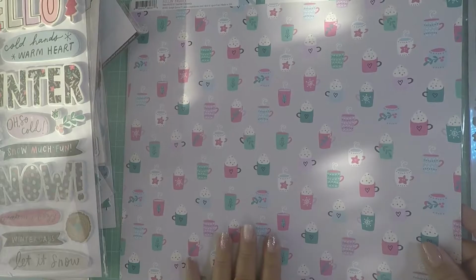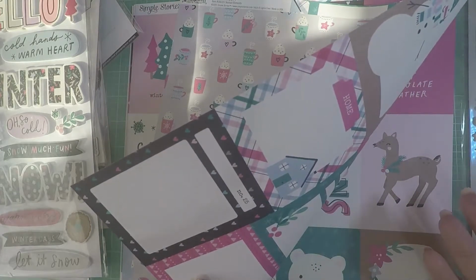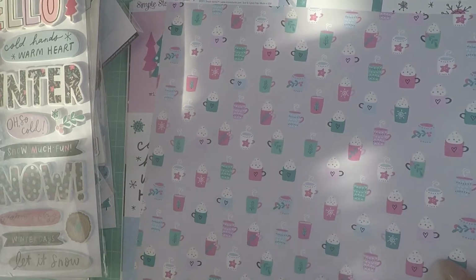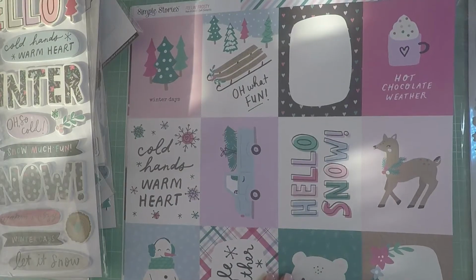See, I hate when they do that. They put tags, which you know you want to cut as tags, and then they put the cute paper behind the tags. So it's just a waste. This is so cute. I don't know why they do that.